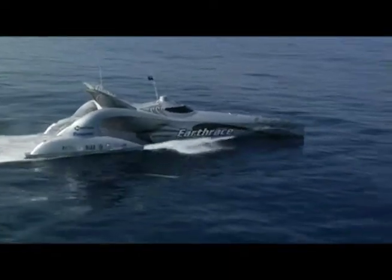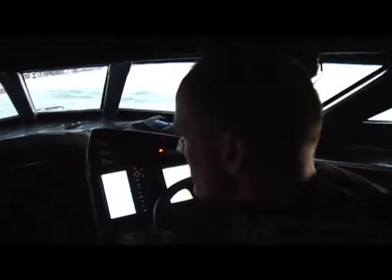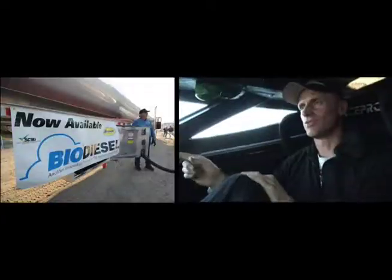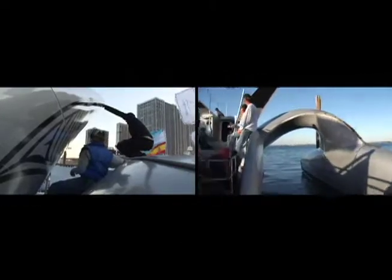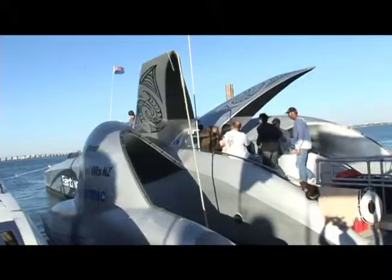The race is only a means to an end, and I don't give a toss about the record. So I get my name in the Guinness Book of Records or something, who cares? What the race does though is it gives this boat some meaning, and when I do get the record and we run it on biodiesel, it allows the media to follow it, and it allows you to connect with the public and connect with people around the globe.